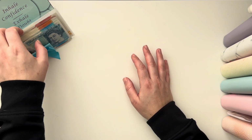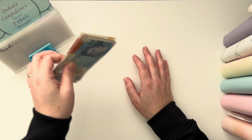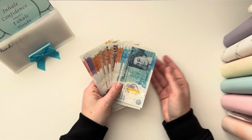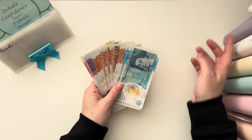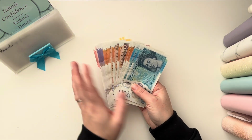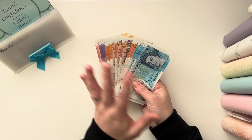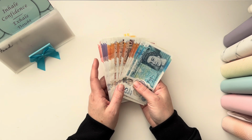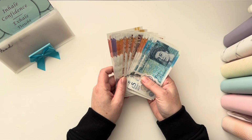So we have got some cash and then the rest in placeholders. The placeholders represent the money that's in the bank, so they're shown in my binders. It's just the way I like to do it. I like the visual aspect of seeing what's in each pot. Plus I just like playing with the binders.